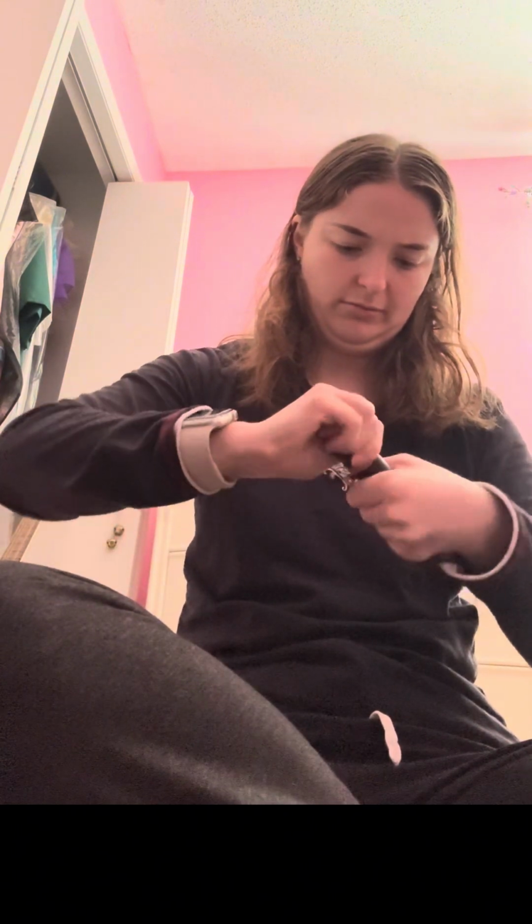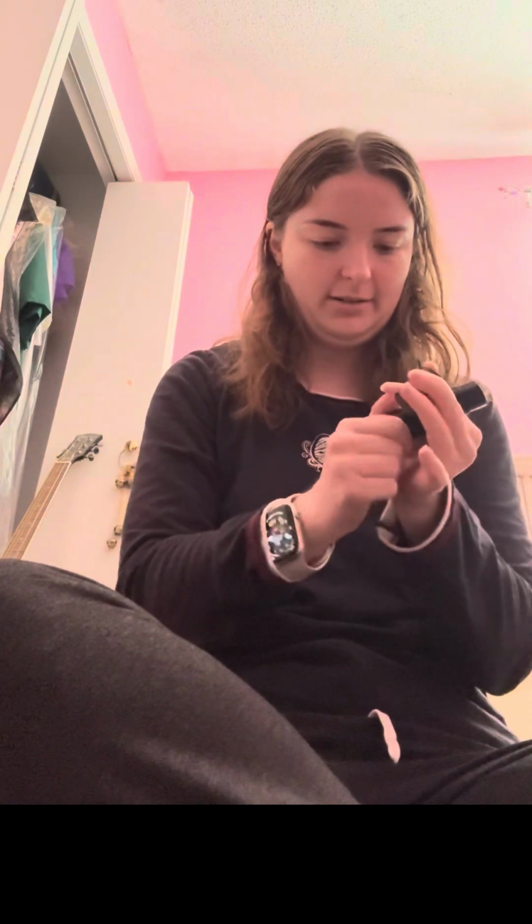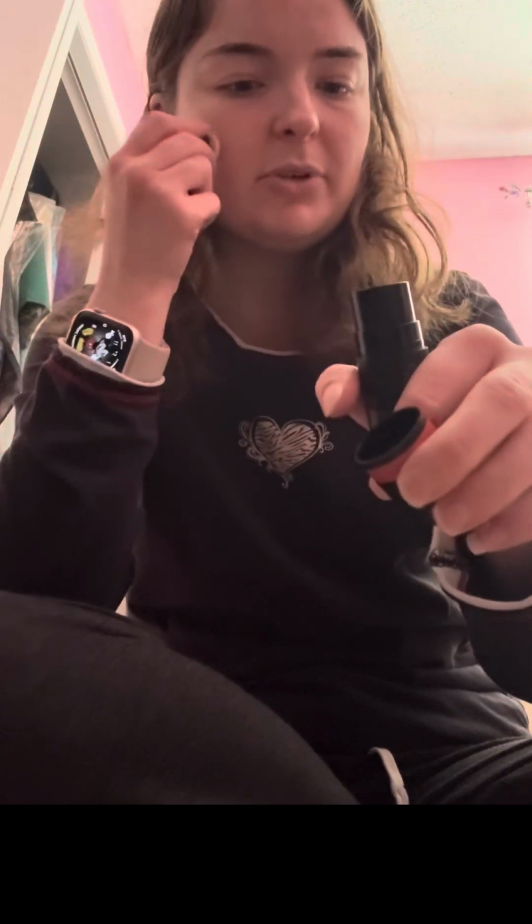So the next one that I got is the Picante blush color. I've never heard of this brand before. Oh, okay. What is this? Oh, so this is the brush. Oh, it comes off of this, and then you just dip it in and put it on your face. The brush is very soft.